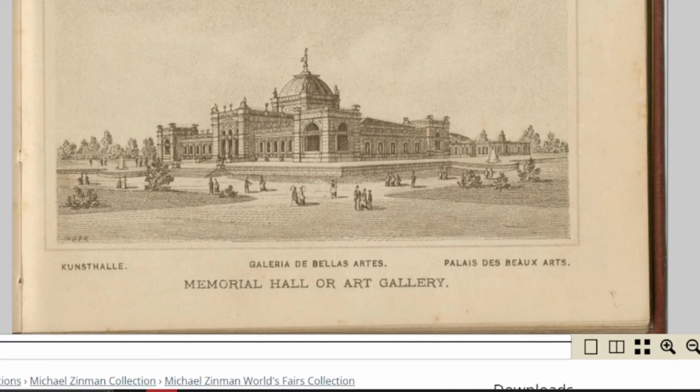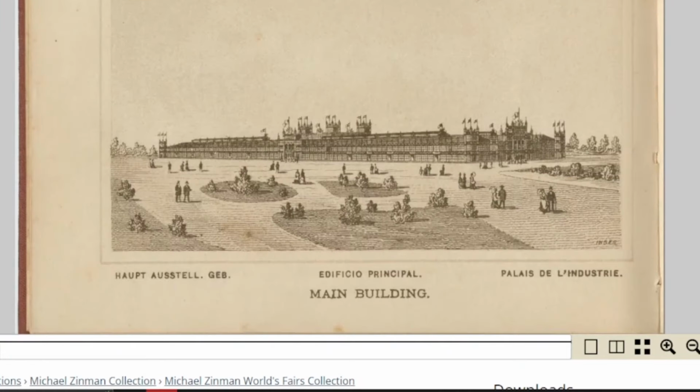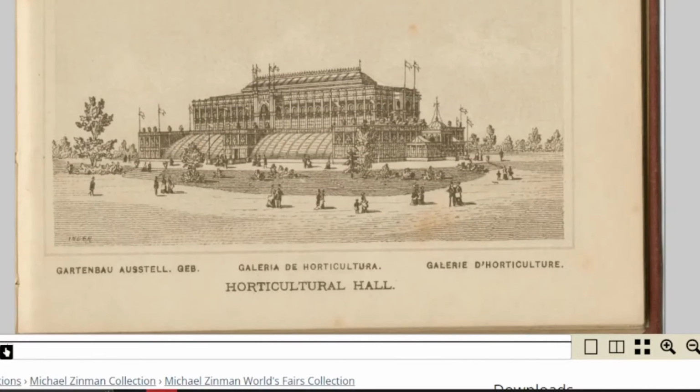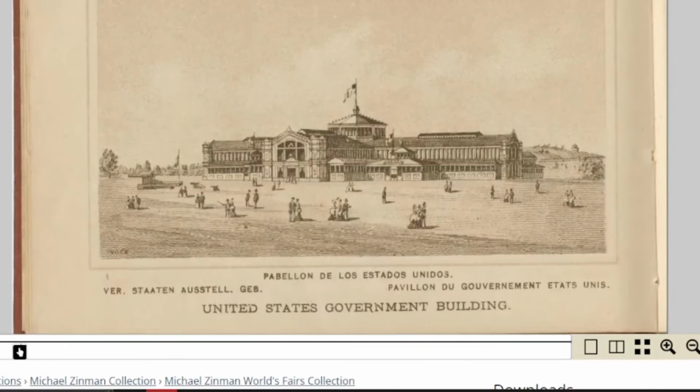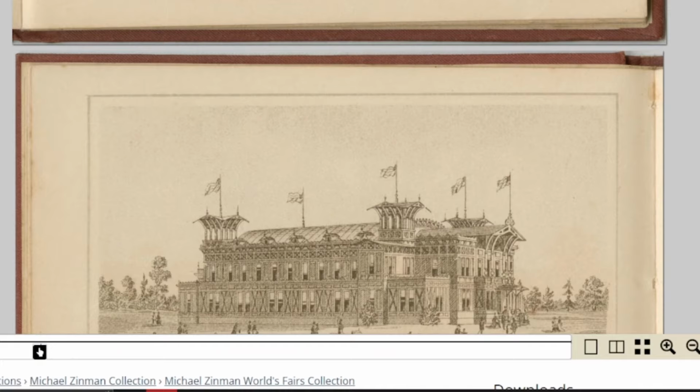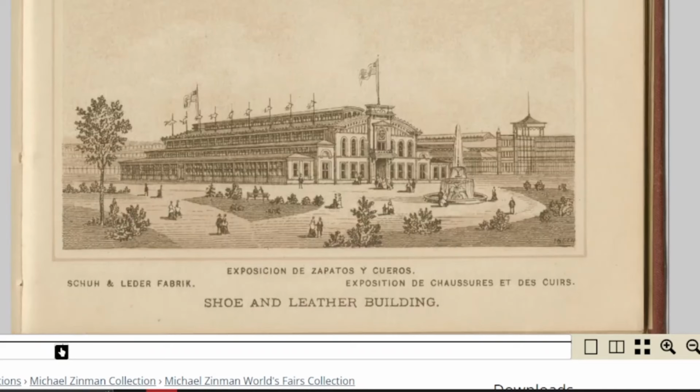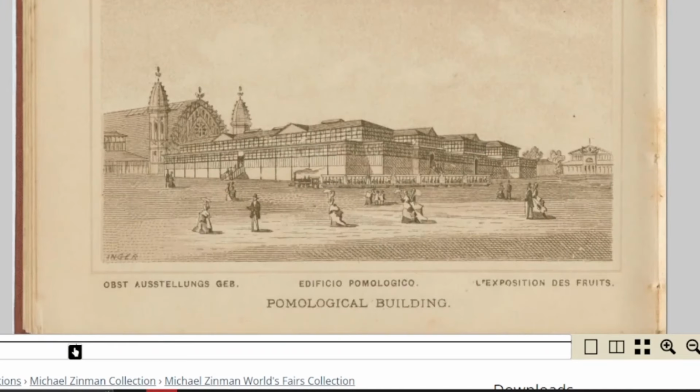Yeah, the Memorial Hall, or the Art Gallery there. Main building. The Horticultural Hall. I'm not even gonna bother. Government building. Women's Pavilion. The Judges Hall. The Shoe and Leather Building. I fucking love that one. The Pomological Building. Okay, we haven't seen this before. It's right next to the Agricultural Building.